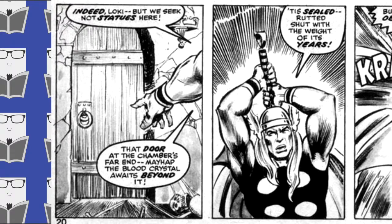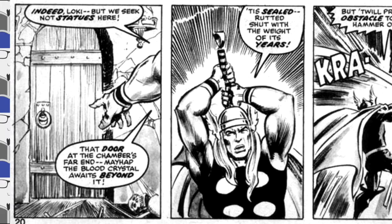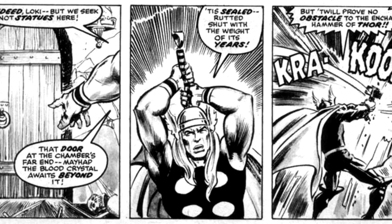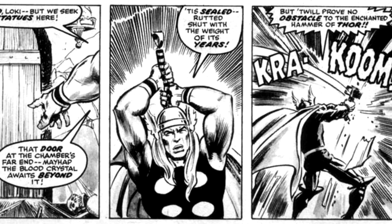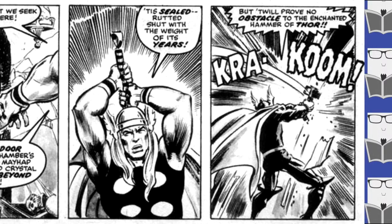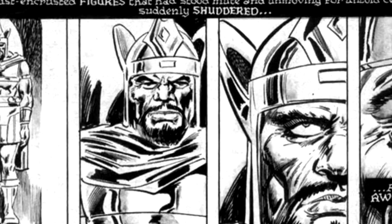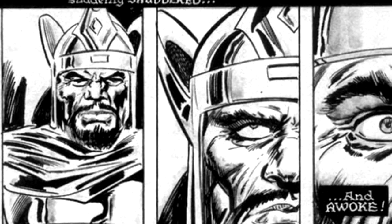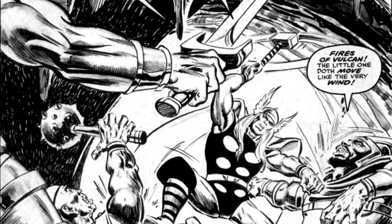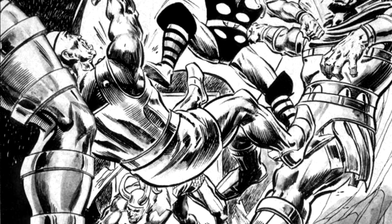They do. They come to this chamber that is surrounded by a bunch of seemingly statues of all of these warrior types. And Thor's like, well, hey, I don't care. I'm going to go ahead and smash this door open. That's where we need to go. And sure enough, the statue guardians come to life and begin to attack Thor. Apparently these are the Titans. I don't know if they're actually the Titans of Olympus myth. Maybe he just called them Titans. I don't know. They get into a big battle.